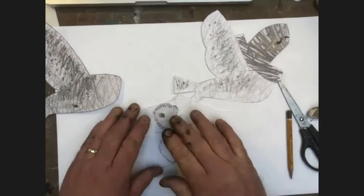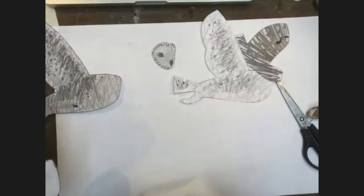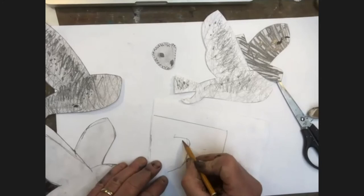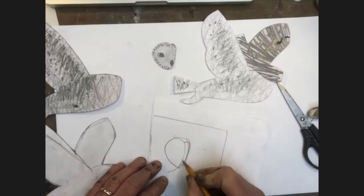So you take your template, draw around your template, and make your face fit into it. Okay? And then chop that out.